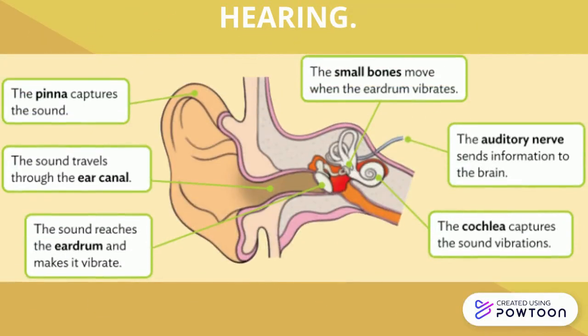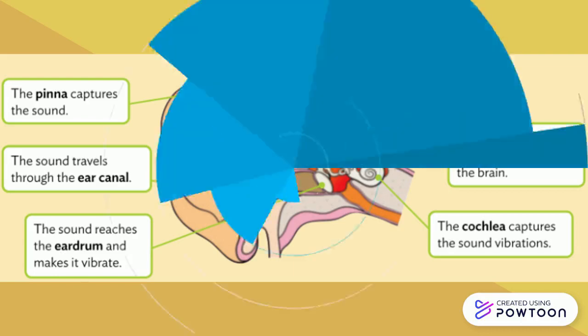Hearing. Here you are a drawing of your ear and the different parts of it. The pinna captures the sound. The sound travels through the ear canal. The sound reaches the eardrum and makes it vibrate. The small bones move when the eardrum vibrates. The cochlea captures the sound vibrations, and finally, the auditory nerve sends information to the brain.